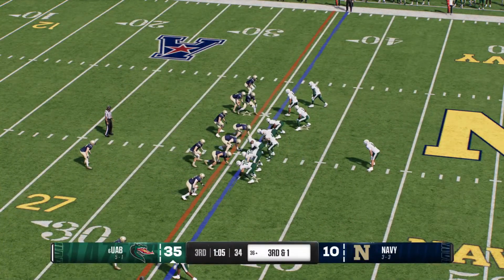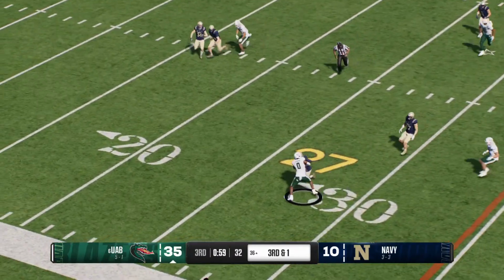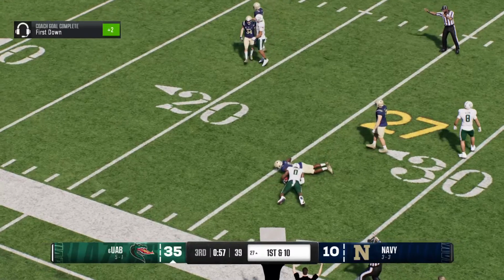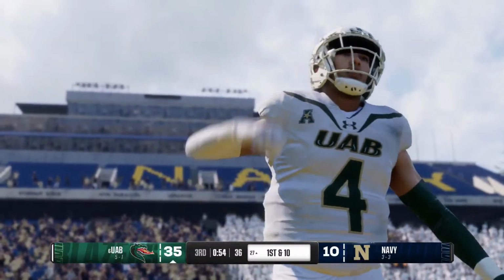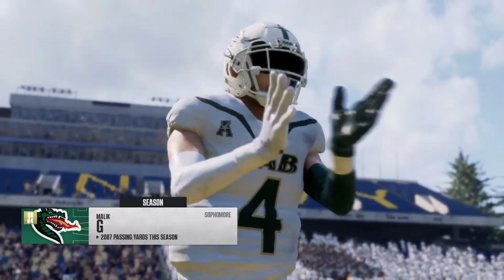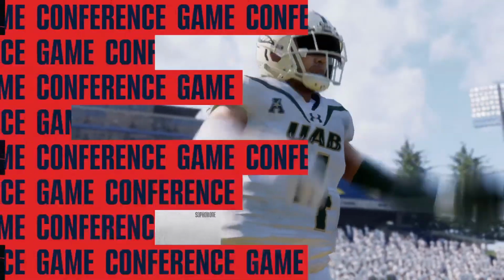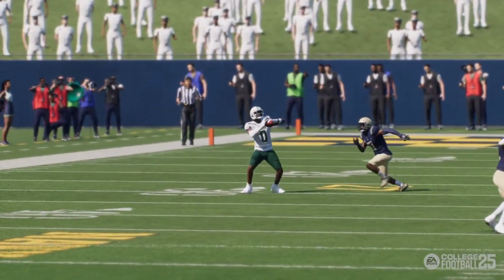And they got the completion, but still looking at a third down. They'll try to get it through the air. Oh, he makes the catch. Moving deeper into enemy territory. Move the chains. It's first down at the 27. He came into this year with big expectations. Everybody expecting him to stat it up. And now with that last completion, he's already over 2,000 yards passing for the season.